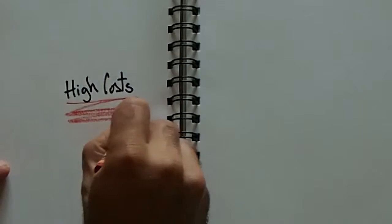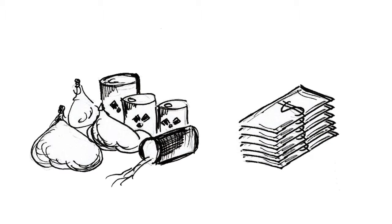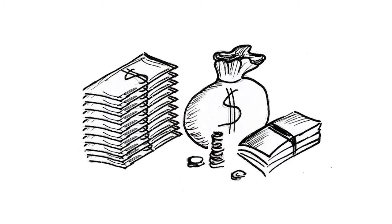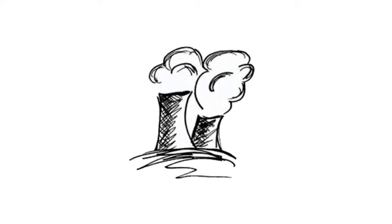High costs. This waste has to be maintained, monitored, and guarded to prevent the materials from falling into the wrong hands. All of these services and added materials cost money, on top of the high costs required to build the plant in the first place. High known risks in an accident, which brings us back to Fukushima.